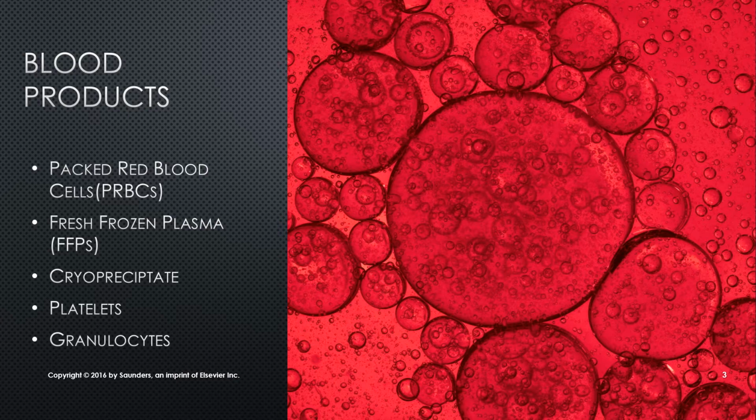Blood products will come in several forms. It can be administered as whole blood, but to decrease potential transfusion reactions or complications such as fluid overload, whole blood is often administered in specific products. The first one is packed red blood cells. Each unit contains about 200 to 225 mLs. Plasma will be removed from the blood with the packed red blood cells.